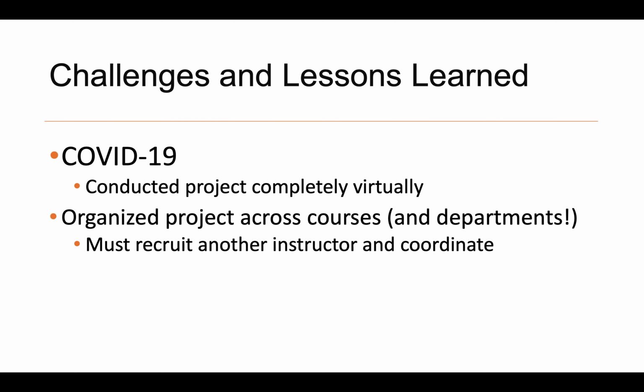So I had to find an instructor who was willing to share students with me, which for me was easy because I kind of knew I had a collaborator before planning it. But in a different situation, you might have to find somebody and get them interested in participating in this. And you also have to organize who's going to do the grading, or are you going to grade separately your own students? So that was something we had to work out.